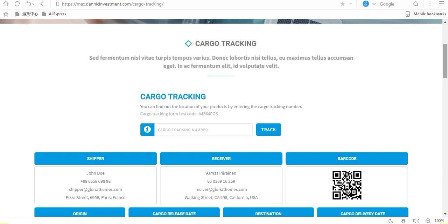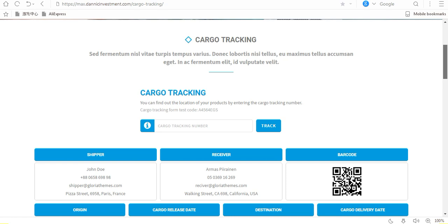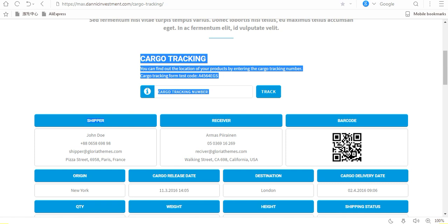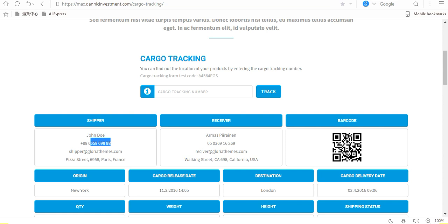You understand? So you see, as I enter that code now, that default tracking code, you see that it tracks that particular product that we are shipping to our customers. So you see now, I say the shipper information, you can get the shipper information. You see the name John Doe, you see the phone number, you can as well see the shipper email. You understand? You can see the email there. Then you can also see the address of the shipper.